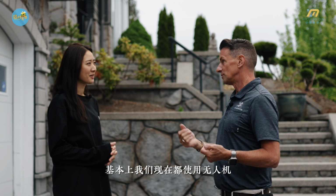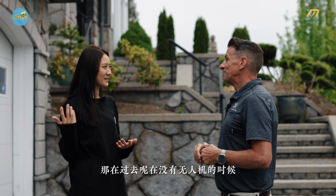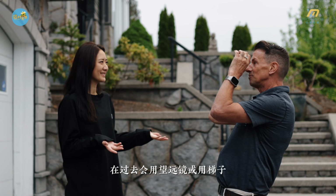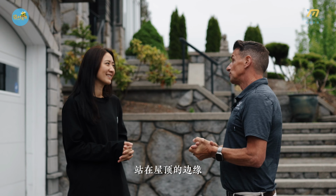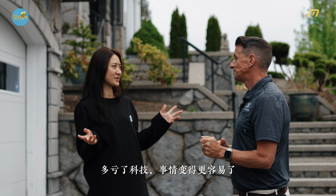Okay. We basically are using drones now. What did you do in the past, like before drones? In the past, you're there with binoculars or a ladder, right? You get on the edge of the roof. Yeah. Thanks to technology, everything's easier now.